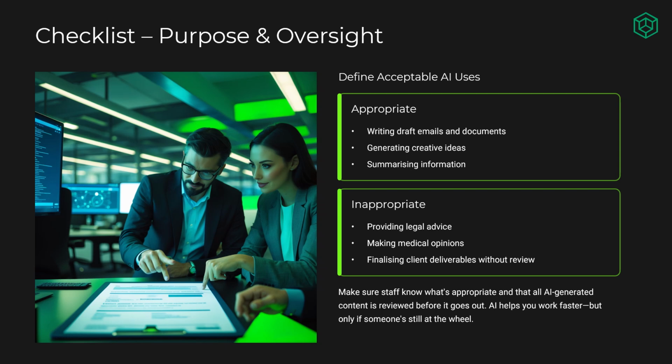Writing draft emails? Great. Providing legal advice or medical opinions? Absolutely not. Make sure staff know what's appropriate and that all AI-generated content is reviewed before it goes out. AI helps you work faster, but only if someone's still at the wheel.